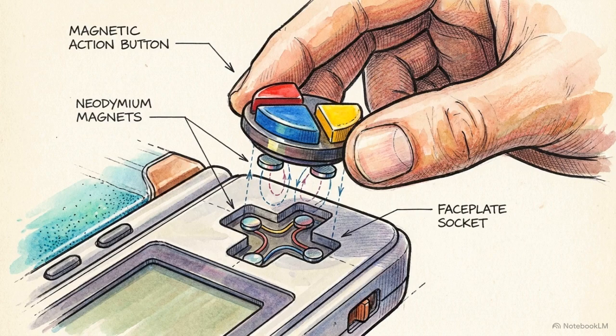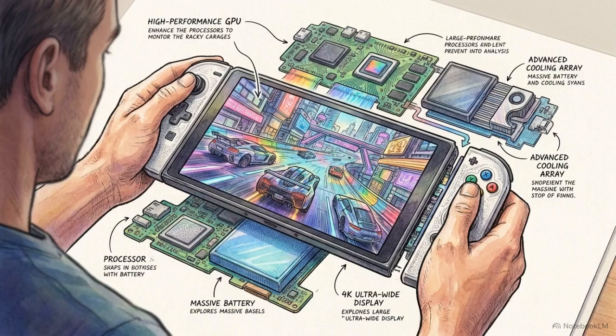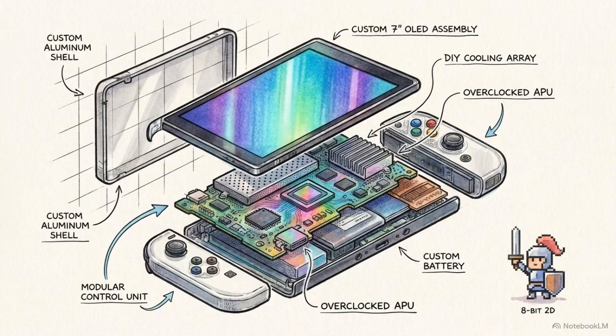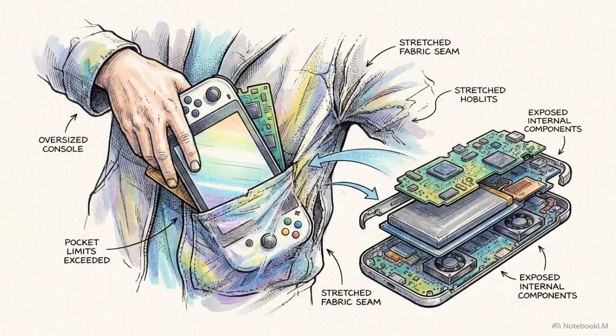specifically a magnetic button swapping system. Swapping out a standard mushy D-pad for highly sensitive microswitches gives players a distinct tactile advantage, especially when running fast-paced modern titles via cloud gaming. Yet, that exact hardware is complete overkill if your goal is to play a slow-paced retro RPG. And because it features a massive 7-inch, 140Hz screen, it will never fit comfortably in a pocket.